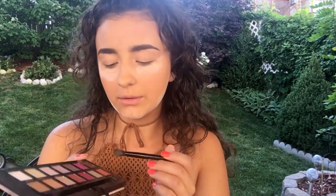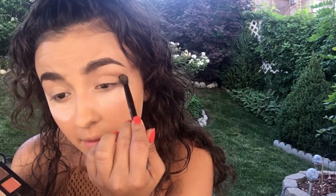All right. So like I was saying, I go into the Warm Taupe color. This one, I don't want the glare. So this one right here, I just grab a little bit, tap it off, and work it into my crease. And just go back and forth until it's nicely blended in.